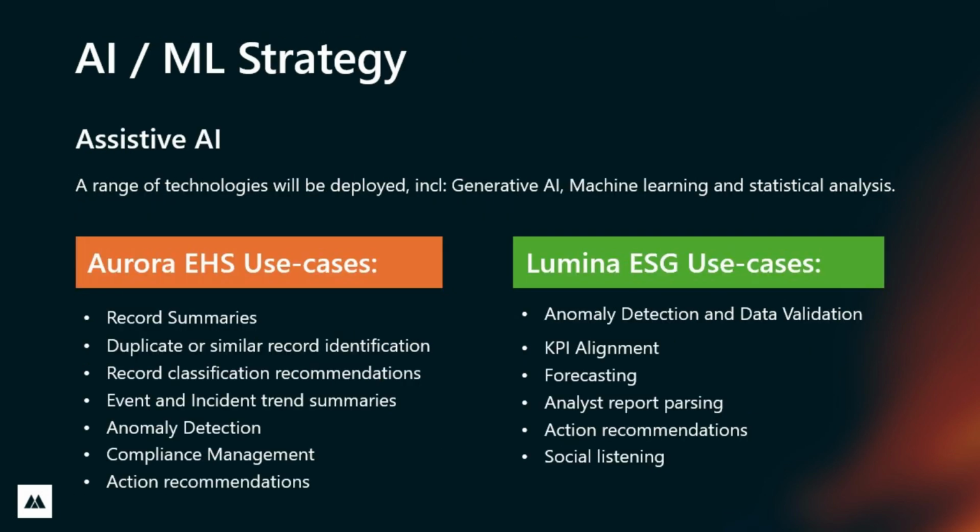And then finally, I would like to provide some additional details on the IsoMetrix AI and machine learning strategy and services that we'll be implementing across both the Aurora and the Lumina platforms. So our initial approach we're terming as assistive AI, where we will provide guidance and quality of life improvements to the application front ends. And that is likely to encompass some of the use cases you see here.